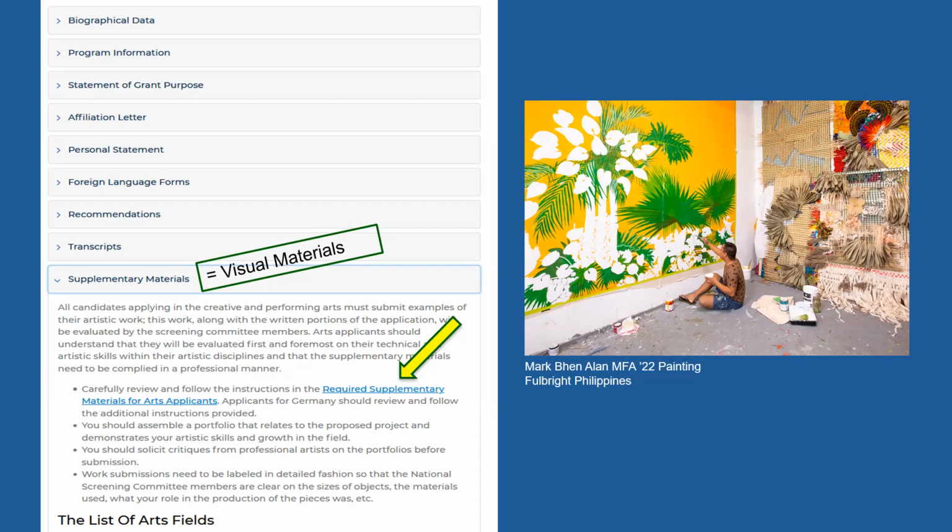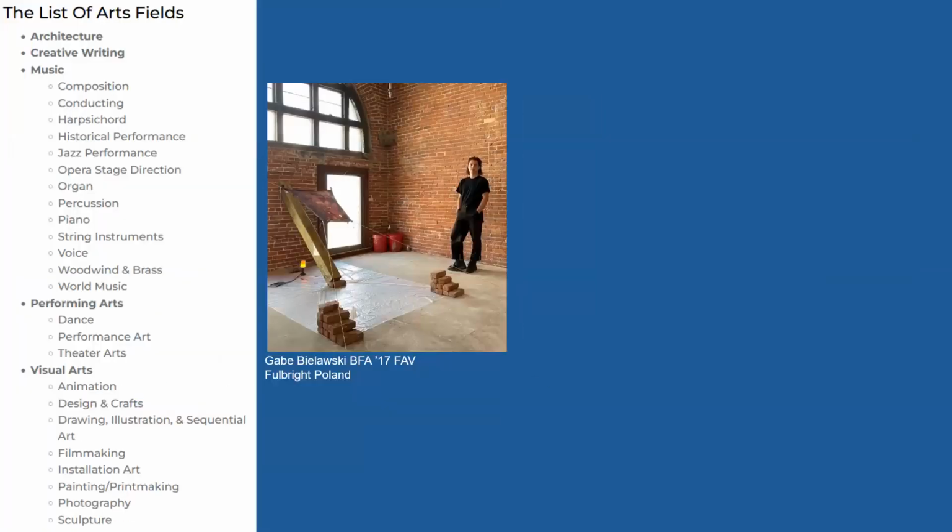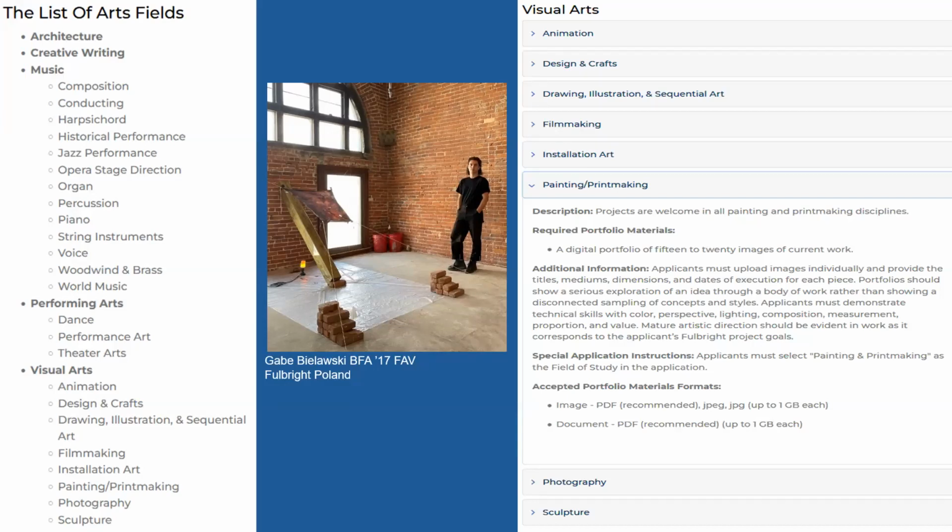Click on the link to the required materials. You get to a list of Fulbright disciplines with drop-downs to the requirements for each. You will have to choose a discipline. There is no multidiscipline option. It's not that you can't have a multidisciplinary project or practice, but because there are so many applicants, they do have to put you in categories. So you will have to choose what best fits your project and consider your audience.